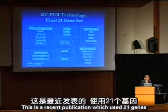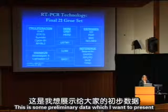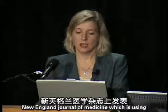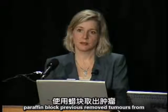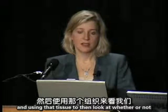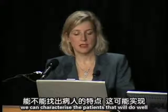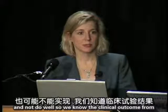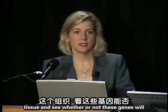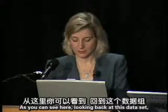This is a recent publication which used 21 genes to try to identify who had a high risk or low risk. This is some preliminary data which I want to present here that was just recently published in the New England Journal of Medicine, which is using paraffin block previous removed tumors from a study done many, many years ago, and using that tissue to then look at whether or not we can characterize the patients that will do well and not do well. So we know the clinical outcome from that trial, and we now can go back and look at the tissue and see whether or not these genes will correctly characterize who would have had a favorable outcome and who wouldn't have.